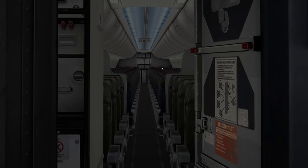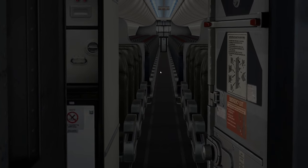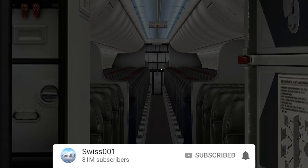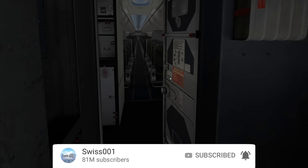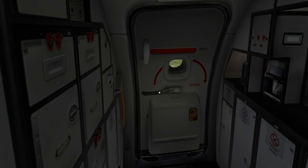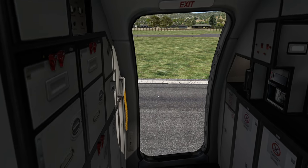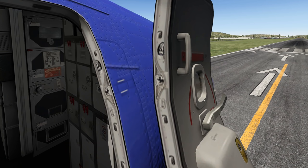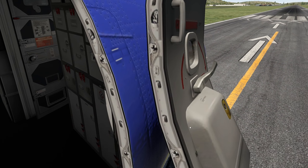Hello passengers, this is your captain speaking. Not a lot of people on this aircraft, so please regard the safety announcement. Let's keep the door open. What should go wrong, right? I just heard that there are some delayed passengers, so I'm gonna let them enter. I can't close it. I cannot close the door.